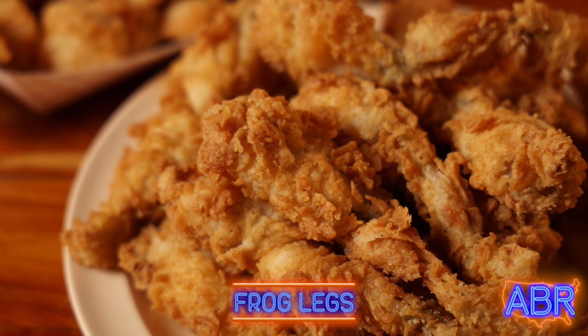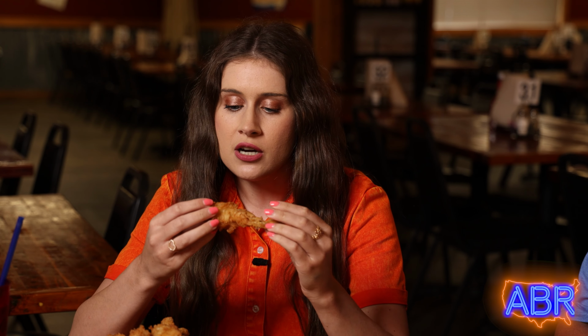People love them. Okay, how do you eat a frog leg? Just like a chicken leg, basically. So just like a chicken wing type deal? Okay, do people dip it in anything or just normally eat it like this? Normally eat it just like that. No, you can dip if you want. I really like the breading on it.